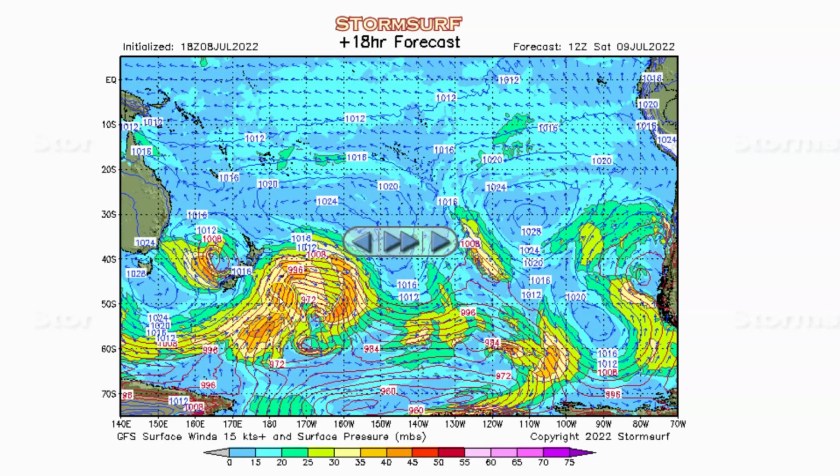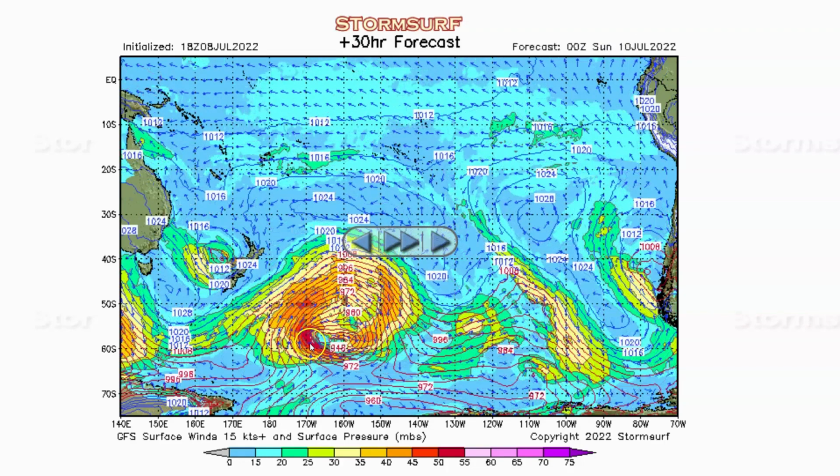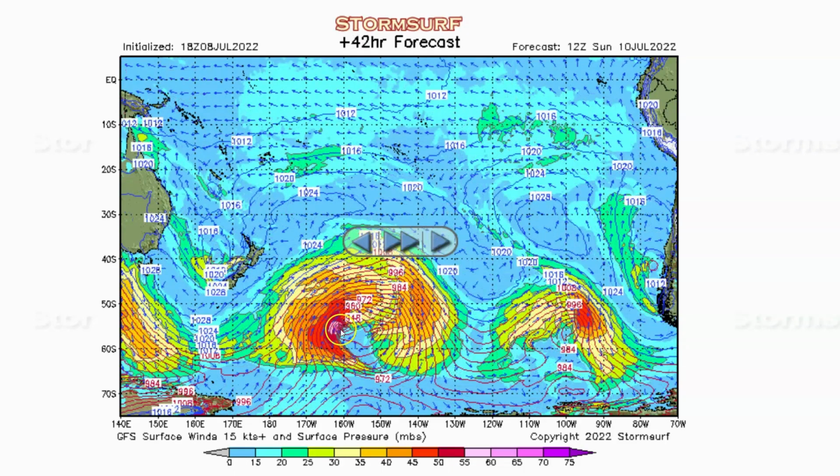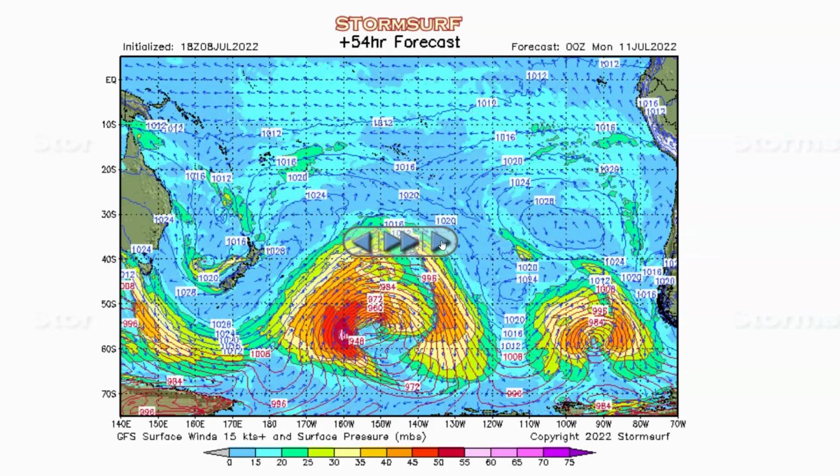Winds 35 knots, almost 40 knots. This is early in the morning, building to, well, 50 to almost 55 knots, aimed due north, right at Hawaii. Couldn't be in a better position. This is late Saturday, and then even stronger as we get into Sunday, the 10th of July. That is 55 to 60, almost 65 knot winds. That's hurricane force winds over a pretty decent size area, aimed almost due north, right at Hawaii. You know what that's going to mean.